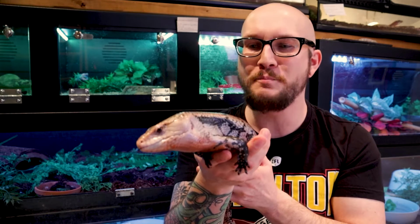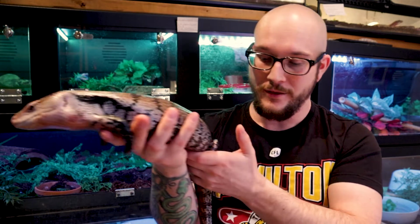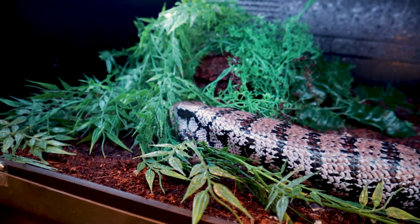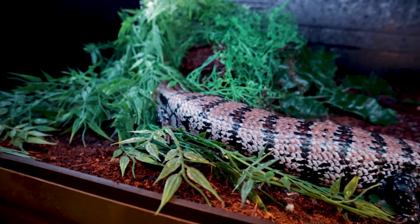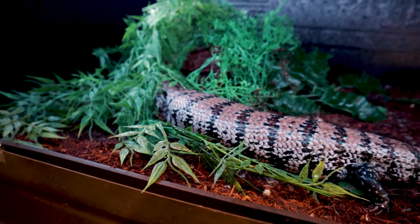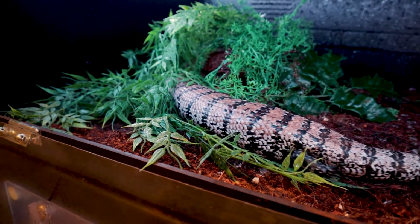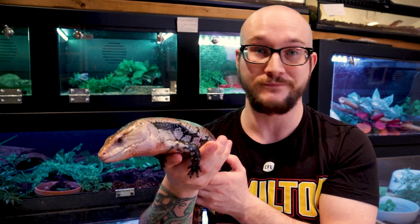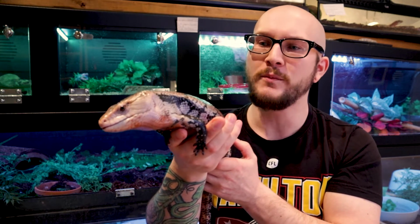To start off, how big do these things get? Well, this is a unit of a blue-tongued skink. Now, just the big difference between the northerns and the Indonesians. Northerns are going to be more expensive. This is an Indonesian, just because Indonesia will still export their animals where Australia no longer does. So you'll find them more readily.